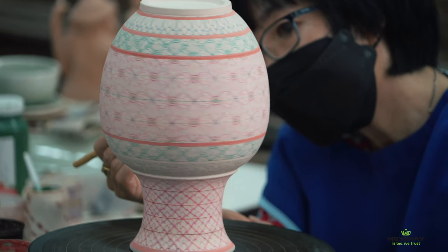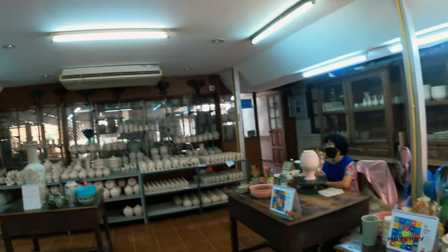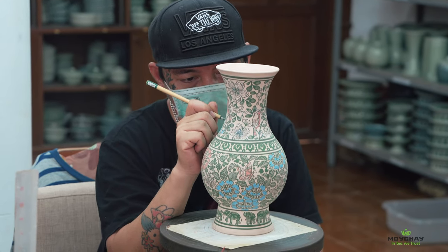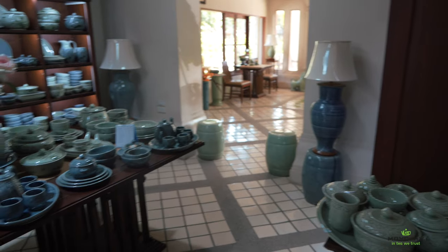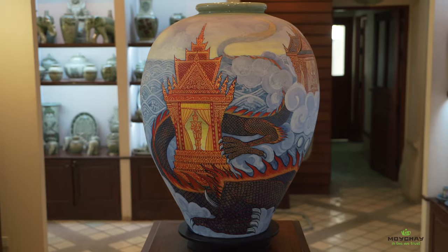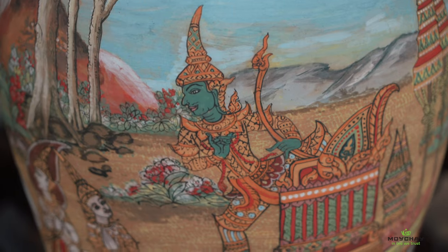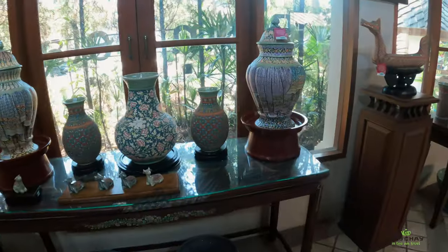Also here is a studio for master artists who do hand painting of craft. And here is a showroom of the factory with some ready works. Pretty beautiful. I also bought a little foil for remembrance. Yes, and a lot of very delicate hand painting works.